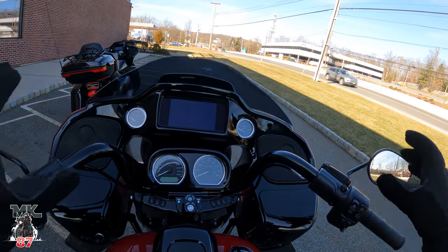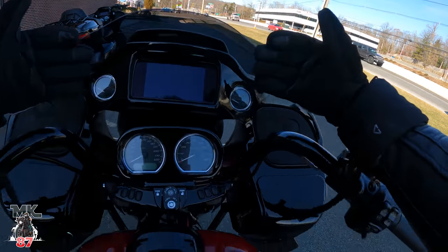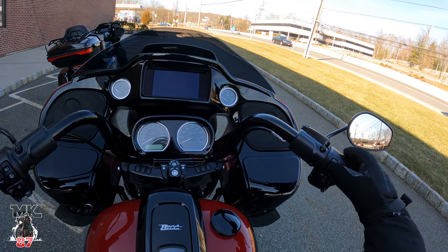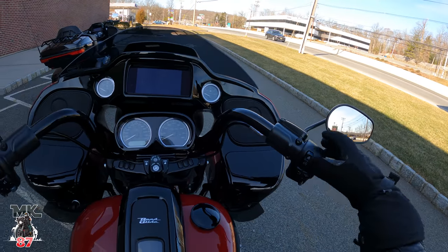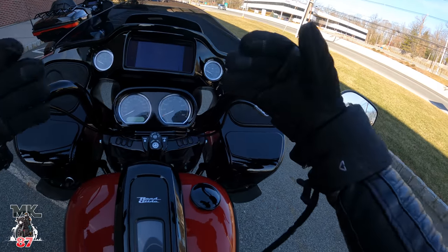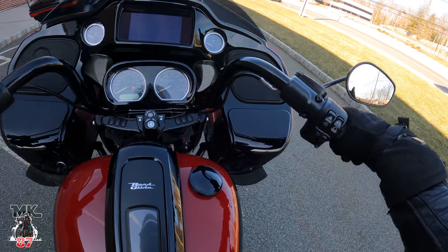Now there's something about the Street Glide compared to this. On the Street Glide, everything's much closer, so you just feel more enclosed. One thing about this fairing is that it does seem like it's pushed far ahead, and you feel like you have this big gaping gap right here between you and the fairing. But it's good, man. It feels fine.